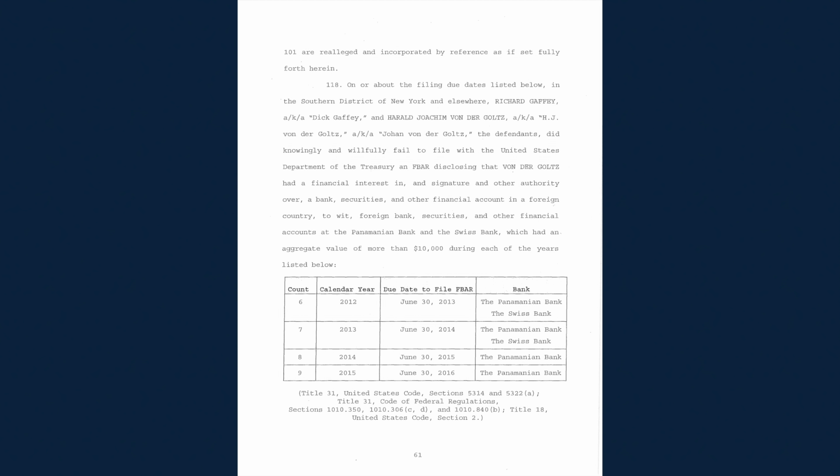Count 6, calendar year 2012, due date June 30th, 2013, Panamanian Bank, Swiss Bank. Count 7, calendar year 2013, due date to file FBAR, June 30th, 2014, Panamanian Bank, the Swiss Bank. Count 8, calendar year 2014, due date to file FBAR, June 30th, 2015, Panamanian Bank. Count 9, calendar year 2015, due date to file FBAR, June 30th, 2016, the Panamanian Bank. Title 31, United States Code, Sections 5314 and 5322(a). Title 31, Code of Federal Regulations, Sections 1010.350, 1010.306(c) and (d), and 1010.840(b). Title 18, United States Code, Section 2.